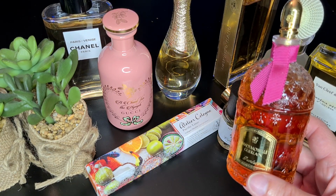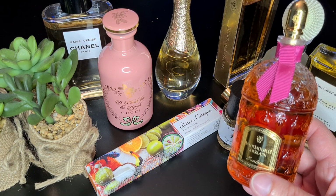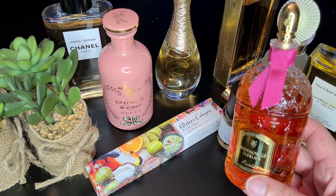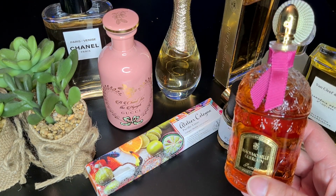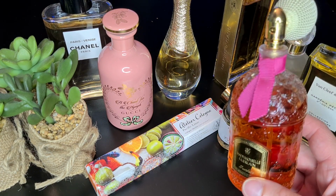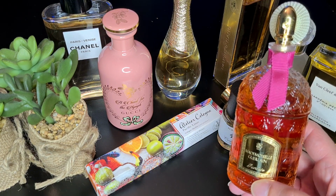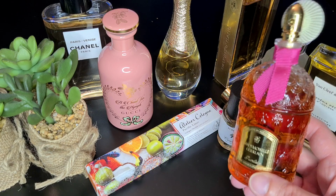I was even considering getting a backup of it, but I thought, okay, I have so many fragrances, maybe I can love the others a bit more. But I'm really sad if I'm finishing my bottle and I don't have it anymore. I believe I will really miss this one. So what does it smell like?